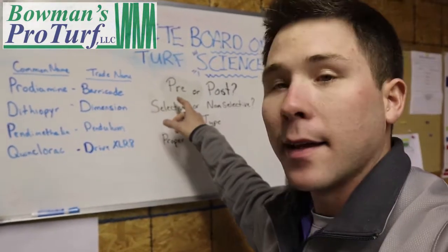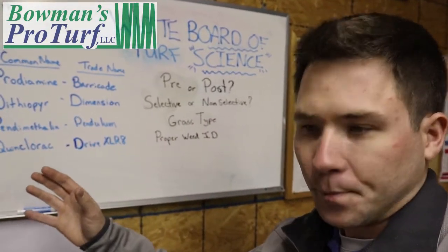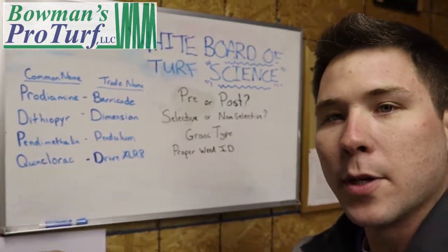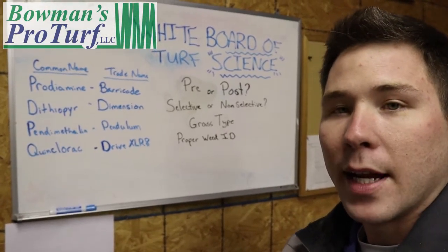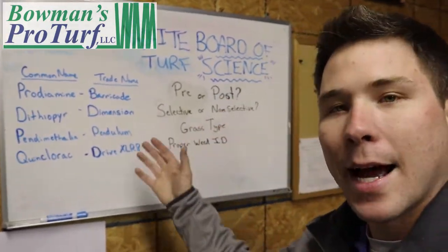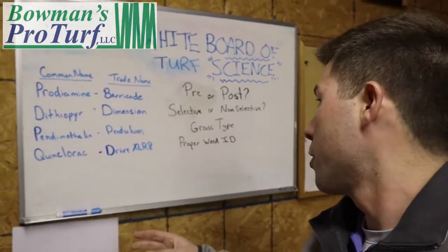So first thing, is it a pre-emergent or is it a post-emergent herbicide? Pre-emergent, we talked about this in the last video, right? Pre-emergent is a herbicide that you put down before the weed germinates, before the weed is present, to hopefully take care of that weed and prevent it from actually getting established. Post-emergent herbicide, the opposite. You spray that after the weed has germinated. That's what a post-emergent herbicide is.